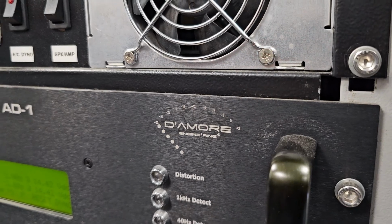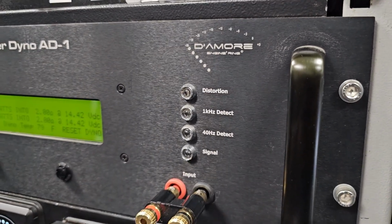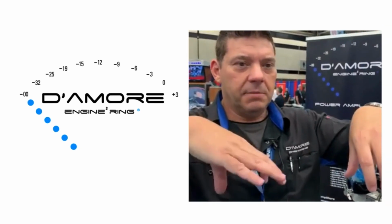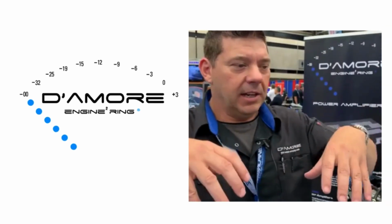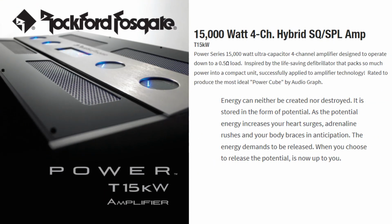We're going to demonstrate how this can be shown on an amplifier dyno. An amplifier dynamometer is like taking a car and putting it on a dyno and showing the true kilowatt power, except it's for amplifiers. It's called an AD1, invented by Tony Diamore Engineering, who at one point worked at Rockford, and he invented what's called the 15kW. The 15kW was the most powerful full-range amplifier, the most efficient ever made.